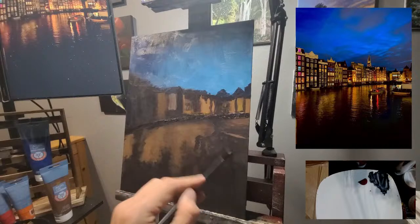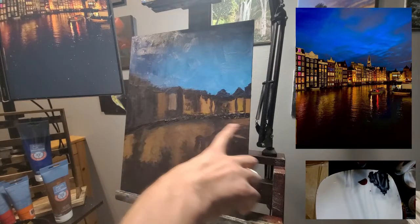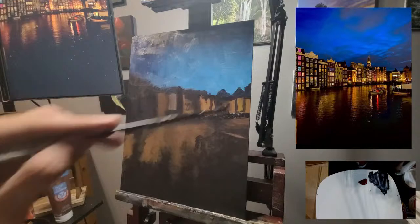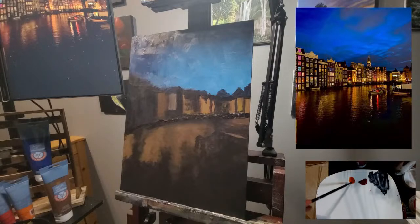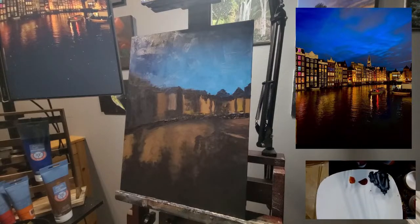We'll just give the suggestion of a little bit lighter there. So our little boat, I think I'm not going to put those buildings there because that's a distraction from where I want my eye to go. So I want my little boat right here. Little this, little that, a little white.